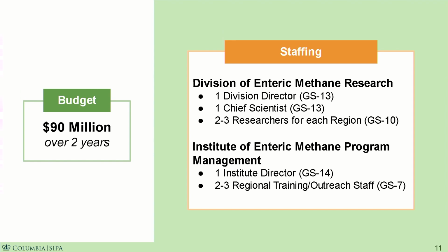The total budget for our program would be $90 million over a two-year period, which our team decided since it's not stipulated in our bill. For staffing, key staffing in the division include a division director who will lead this division and a chief scientist who will lead the technical research side. For the institute, key staff includes the institute director who will lead the overall lab-to-farm implementation and the regional training and outreach staff who will provide the training and education to farmers on site.